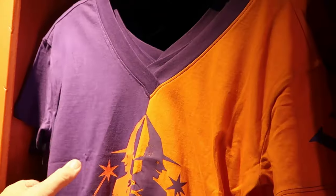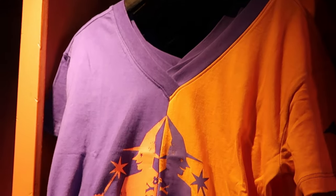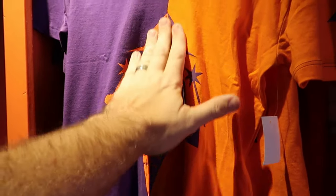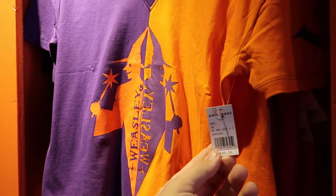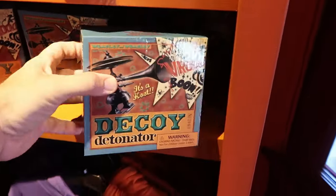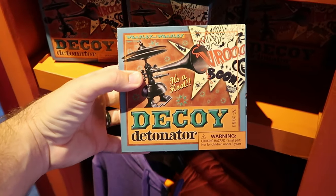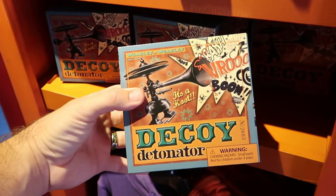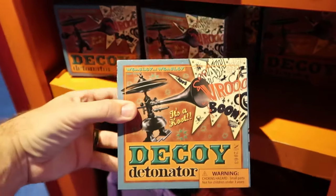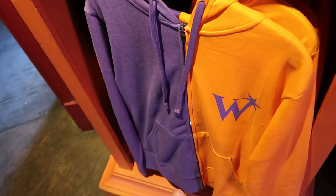Okay, so as soon as you come inside is an adult-sized V-neck t-shirt, again with Weasley Wizard Wheezes. I do like how it has two different colors sewn in together. Those are $40 a piece, and you'll find lots of really unique toys here with awesome packaging. They have the decoy detonator. The box is incredible. Always save the packaging here at the Wizarding World. $20 for that. And just like the t-shirt, they do also have the matching full zip hoodie.